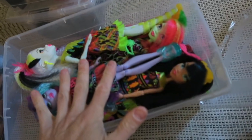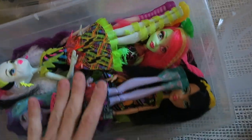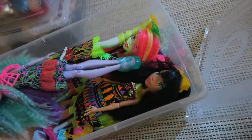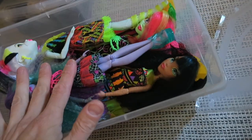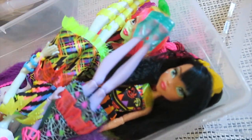This is the last video for that. And these Monster High I brought over here just as an example, and I would have to say that this is probably my favorite. They have the worst hair, unfortunately, especially this series. But this is G2 is definitely my favorite Monster High series, which is a very unpopular opinion.